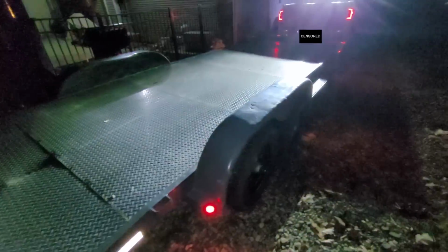So, still works, but we're gonna be redoing these fenders here shortly. Want to get some removable ones. Yeah, you can see somebody screwed the new fender up. So, we're gonna get out of here. Now we'll pick up in the morning.